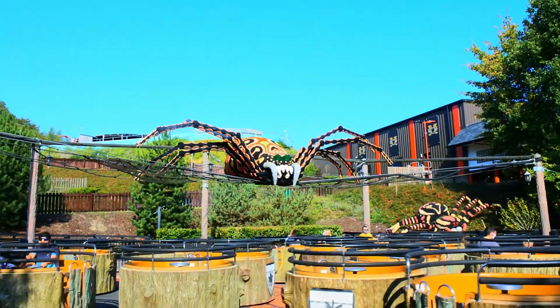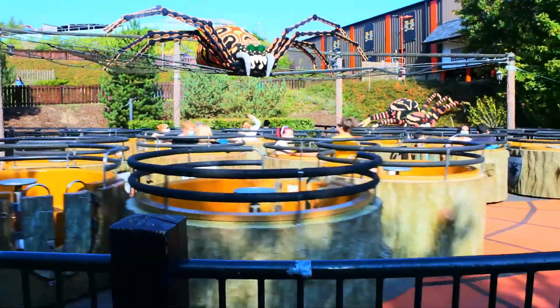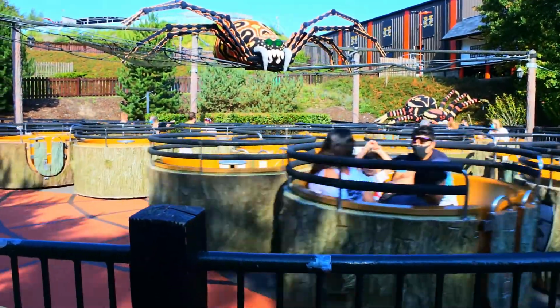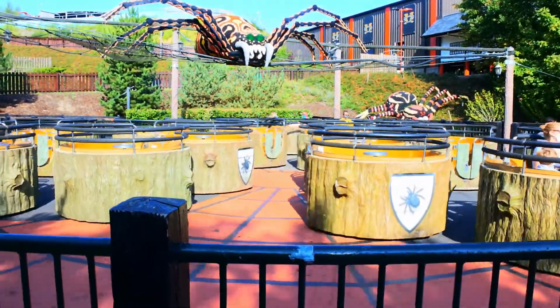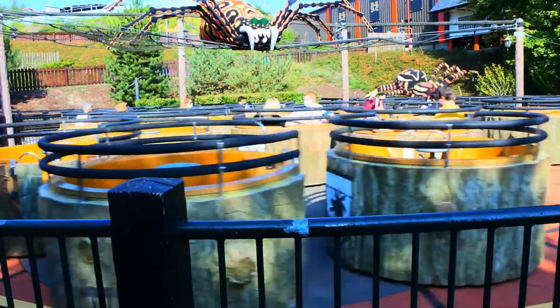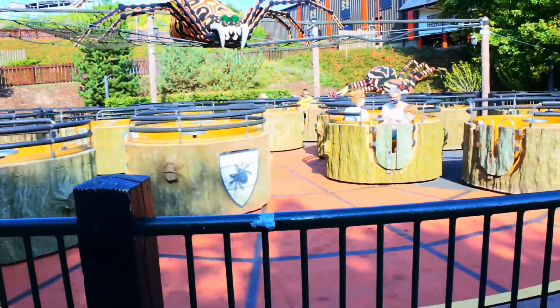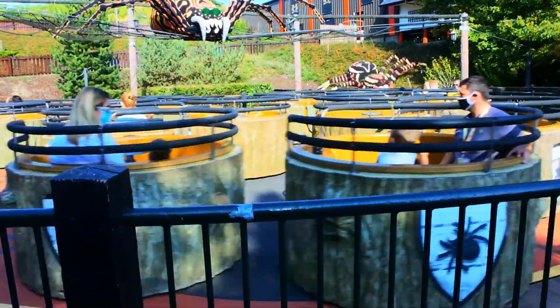This is the Spinning Spiders ride. It's like a very tame Wurlitzer. Again, this looks very plus size friendly. Love the theming with the spiders. The actual spider's mouth goes in and out as well.